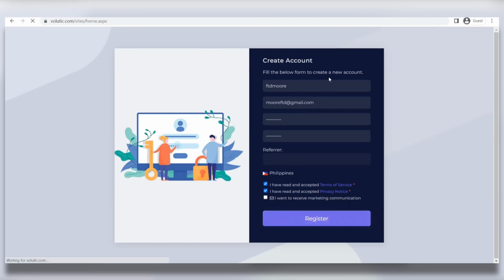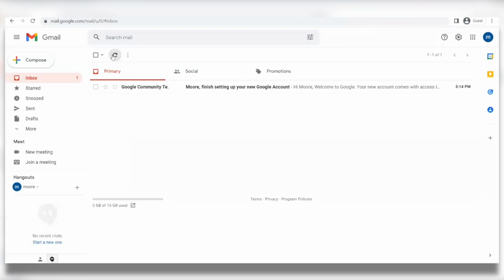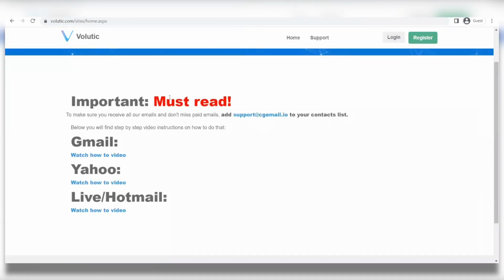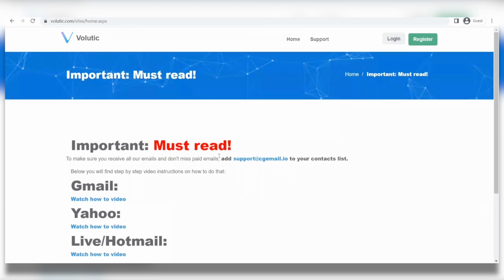Then you're going to receive an activation email. All you have to do is open up that email. You're going to click on the activation link, and then clicking it is going to activate your account. And it's as easy as that. Just like that, you've successfully created your brand new account on this website. When you log in for the first time, this is how the dashboard is going to look like.